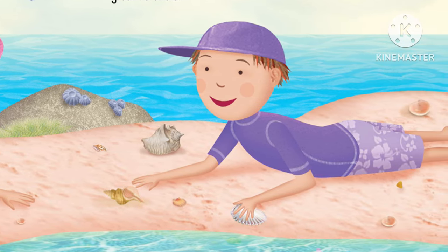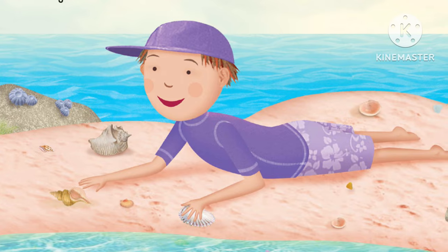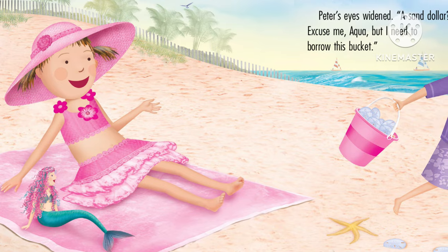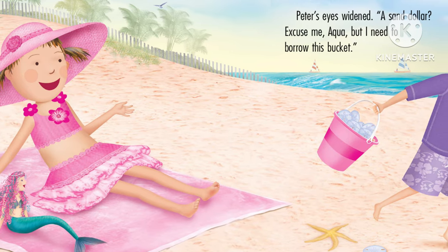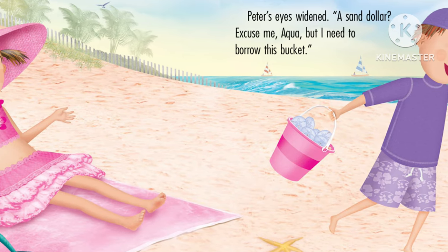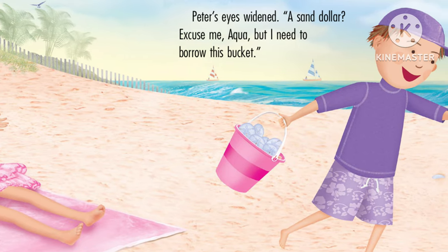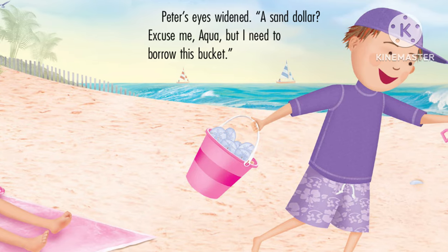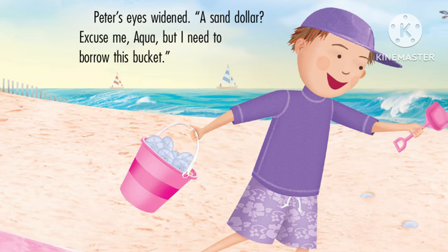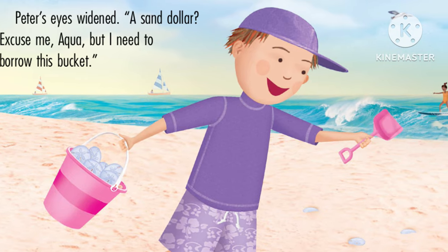"This is my favorite spot to think," said Aqua. "Clams make great listeners." Peter stepped on something flat and smooth as we walked along the coast. "What's this?" he said. "Oh," cried Aqua, "a sand dollar! How wonderful!" Peter's eyes widened. "A sand dollar? Excuse me, Aqua, but I need to borrow this bucket." Aqua and I relaxed on the shore as Peter hurried for sand dollars. "Should we tell him it's not real money?" Aqua whispered. "Maybe in a minute," I said.